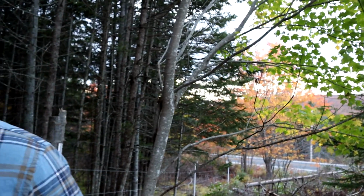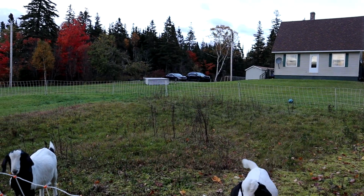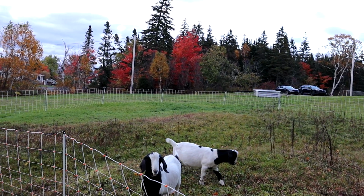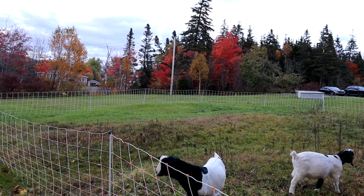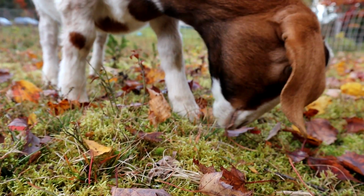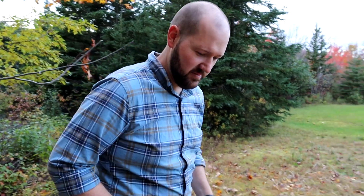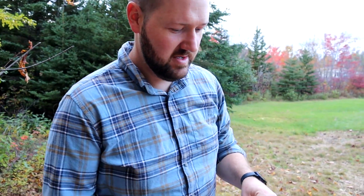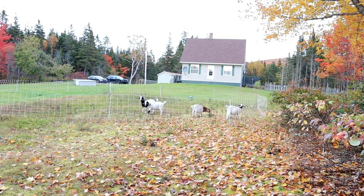So this area here is the kind of wild corner that we had. After the goats' second tour of duty down here, you can see it's a lot less wild than it was. There's a lot less bush here. They've got all the weeds and little alders that were starting to grow up stripped off. Even the little spruce that were coming up. There's still some, you can see one right here. A lot of these they even ate down. So that was great.